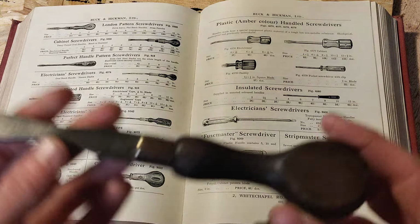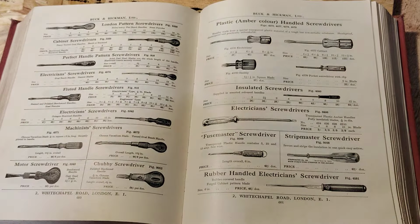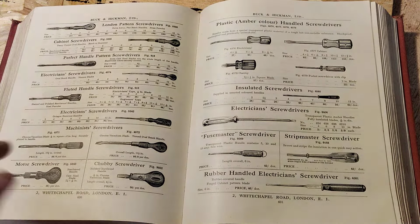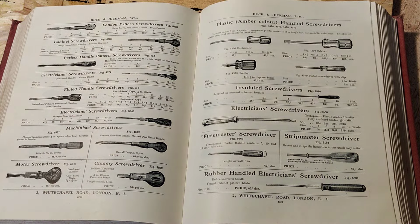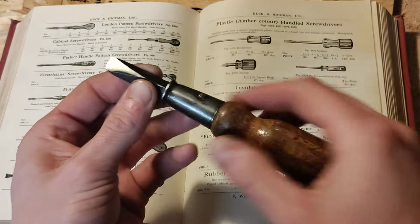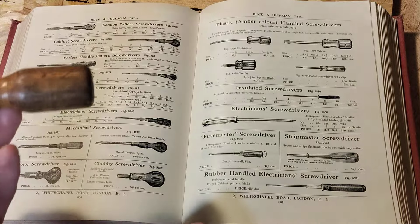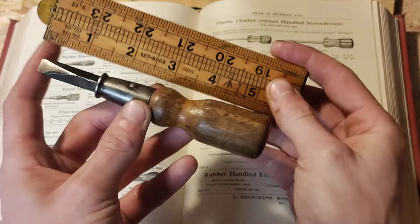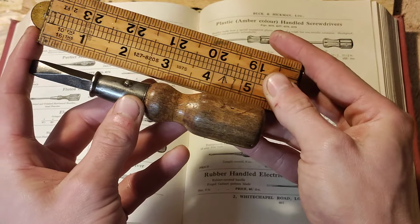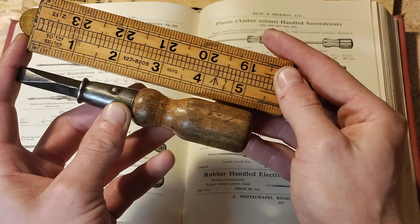I did also pick up this London pattern, which is the first one on the page, and all of us like a perfect handle, but it's not about those, it's about this one, which is quite thick, quite strong, quite stubby though. Five and a quarter inch.